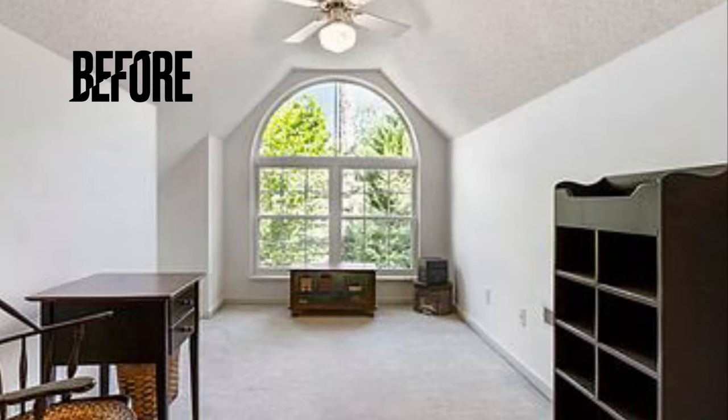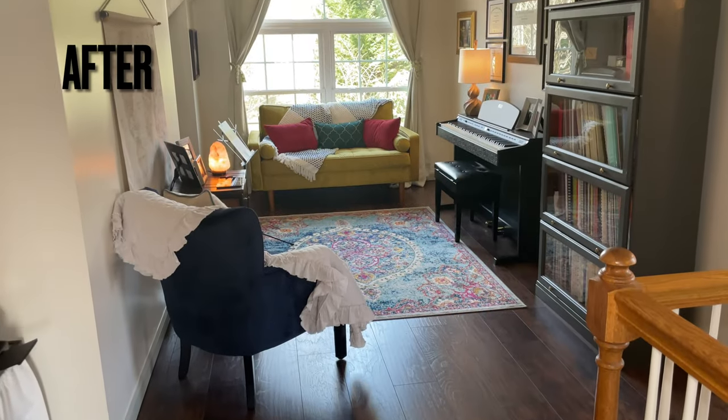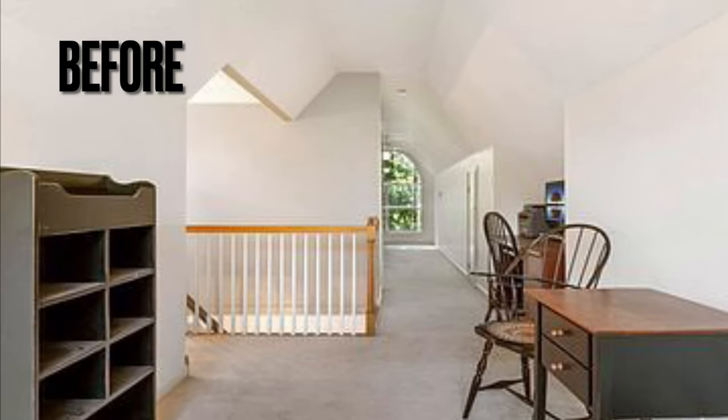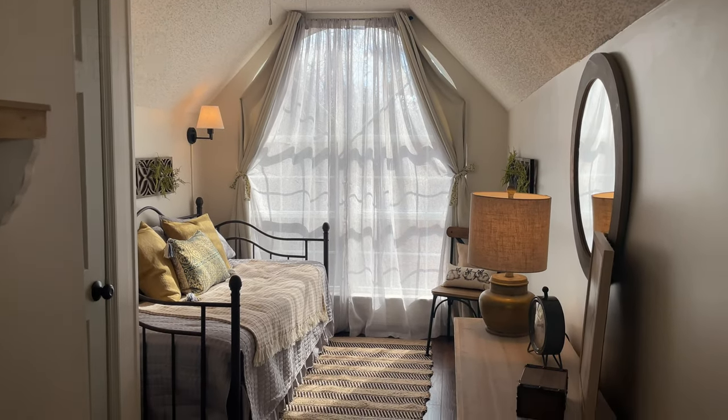When we first bought the house, the loft was all carpeted, so we changed that when we moved in. Also, the trims didn't match and the wall colors didn't match either, so you can see here some of the transformation shots of before and afters. And now for the silent tour.